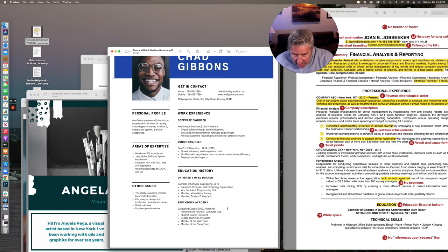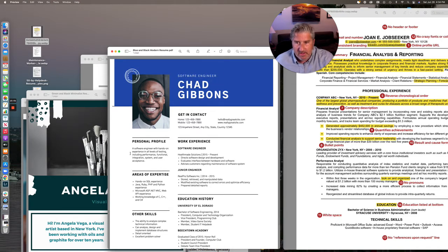So there is, let's see, graduated class of 2010, honor roll. That's a success story. Okay, so that's something. I love the technical skill sets. These are going to be important for somebody in software engineering. They have different software programs they need to know, learn and use, and it's important for you to list them because that's the fastest.